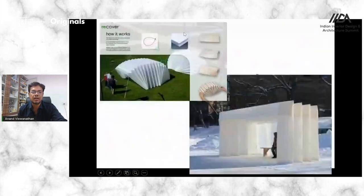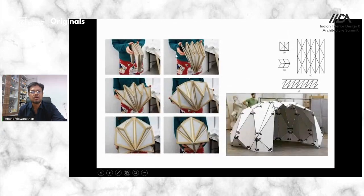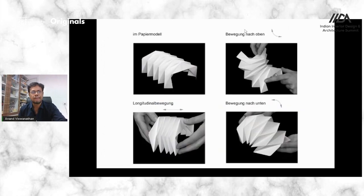Transportability is another criteria, you know. Taking these structures to places and then just opening them up. You can live there for a couple of days where there's a disaster or something, earthquake, flood relief or anything. So Yoshimura is one of the tessellations that is extremely widely used in any kind of design.